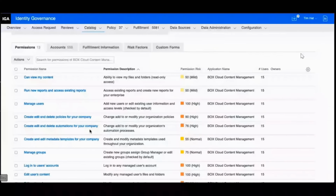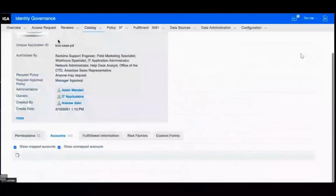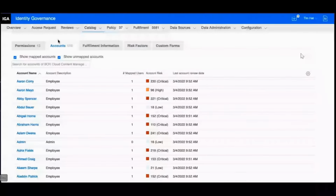So here are the permissions granted by this application. And in here I can see details about each of the permissions. They're shown in a comprehensive way with a business perspective, so it's readable. You can see the risk that these permissions have relative to other assets and the number of users that have them. On the account side, you can see the types of accounts that are within the application, who has an account, and what those account details are, and whether those accounts have risk to them as well.